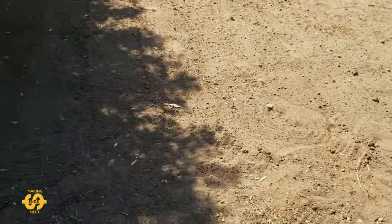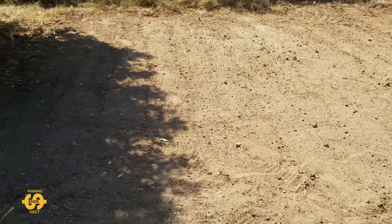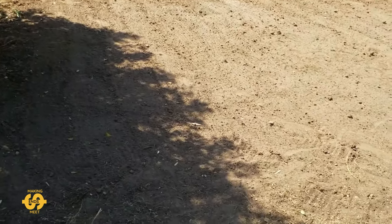We've been busy digging up our old veggie patch. It's an area, I'll try and show you how big it is, about 5 by 7 meters, roughly, to give you an idea. And we've been busy pulling out rocks and roots, and there used to be a grevillea tree here as well that we've dug out over the weekend.